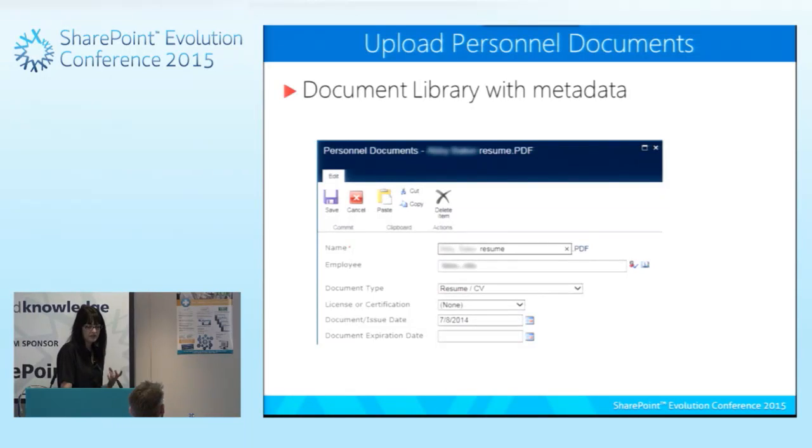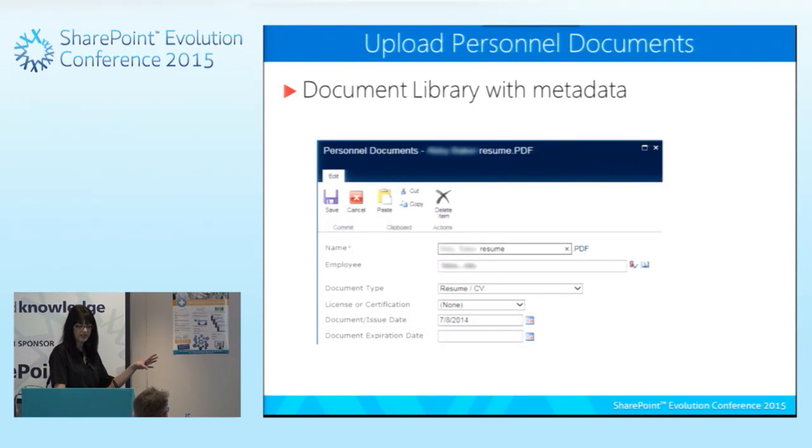We also have some metadata, again, where it says that this is the resume or the licensure, this is the issue date and the expiration date. We need to make sure that we know all of these pieces. So if an RN license or a driver's license is going to expire in a certain amount of time, we wanted to be able to have a view so that people would know, hey, it's about time to go ahead and get that new license or certification or the driver's license.